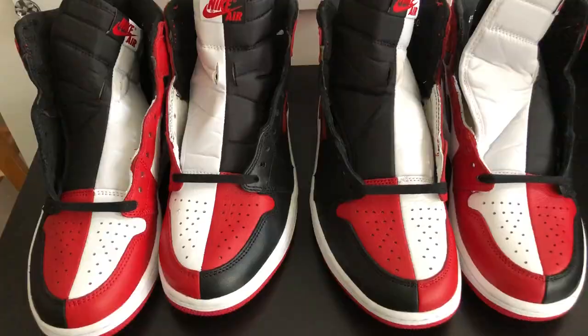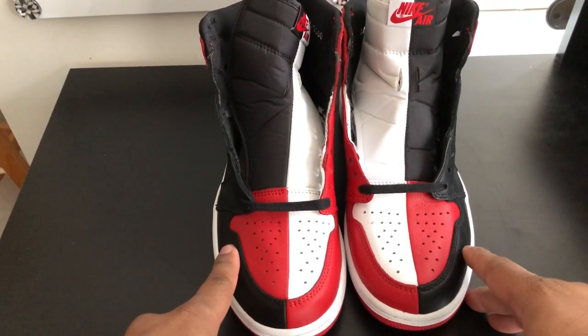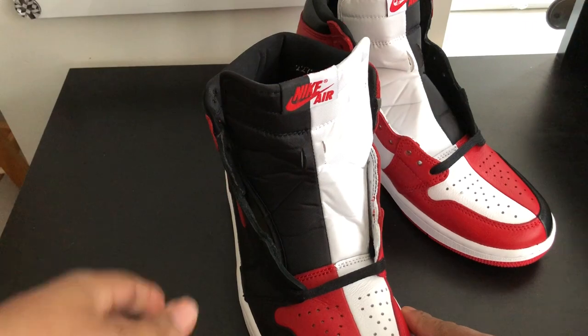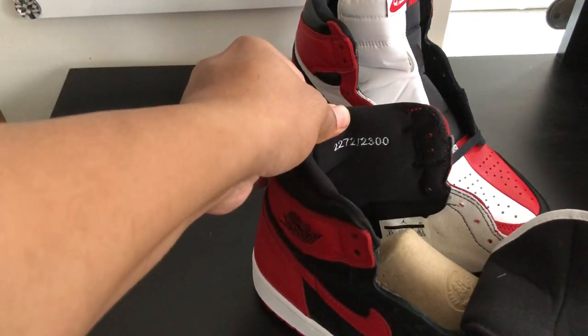We're just gonna do one shoe at a time. So we got the shoes. On the outside of the shoe, it's the black and red colorway, which is the Bred colorway. And on the inside, we have that red and white, which is that Chicago one. You know what I mean? Tongue, half black, half white. Inside over here, you got that number on the inside there.